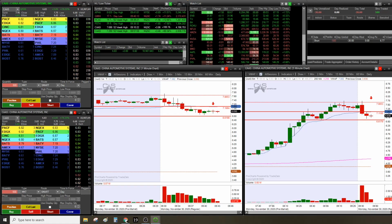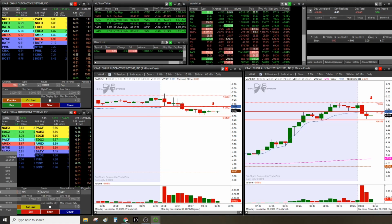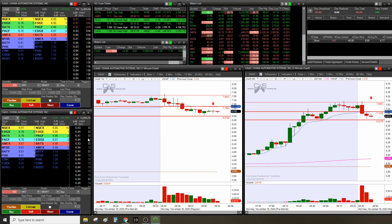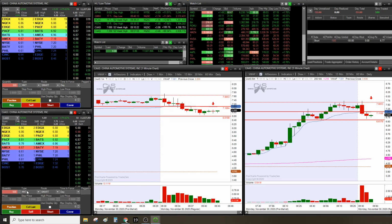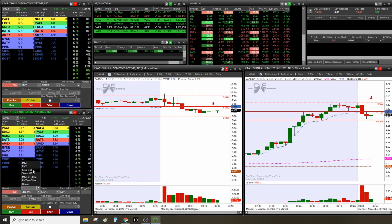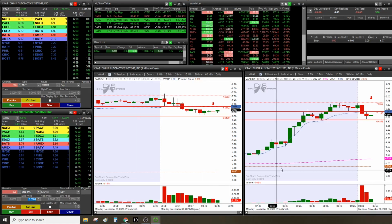So now it's in a period of consolidation. So what's the high? 694. So at 7, I'm going to put my stop loss here. Stop market.